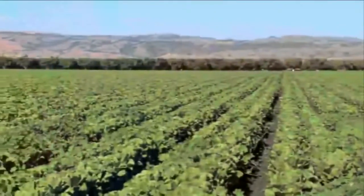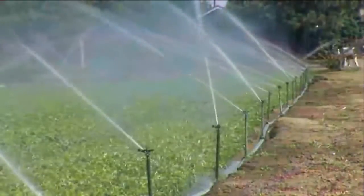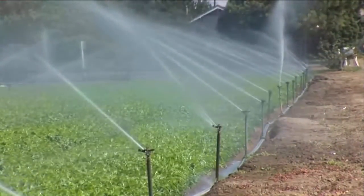But that doesn't mean they're in the clear just yet. It's actually going to take a few more years of above-average precipitation to fill up their groundwater, which is one of the primary resources that farmers use to irrigate their crops.